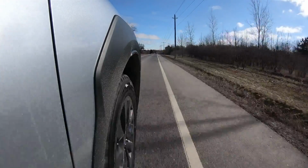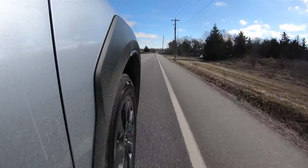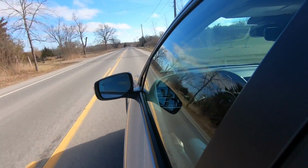How underwhelming? Let me just punch it from a stop sign. Now you just hear all of this noise and none of the go, and I really think the engine just feels overworked and underpowered altogether. And as a result, that really has some negative impacts. For example, you're gonna get way worse fuel economy, especially in the city, and you've got this awful noise every time you wanna get going anywhere.